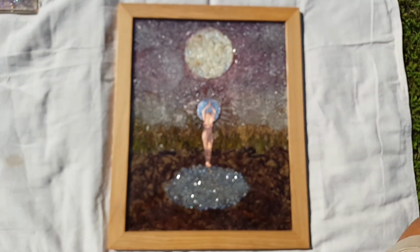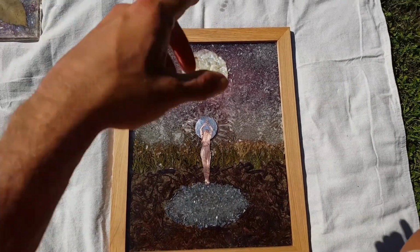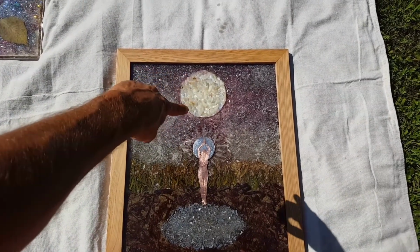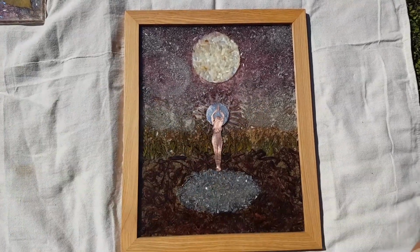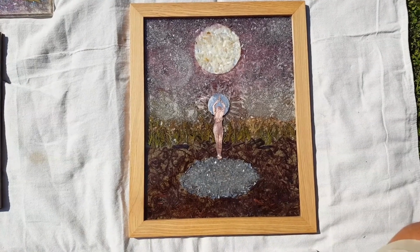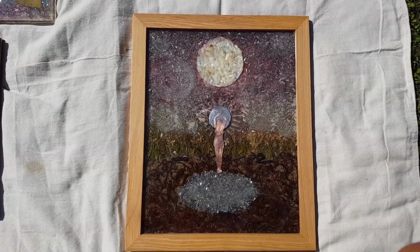This one's called Moon Goddess, and I'm just gonna, it doesn't work, okay. I can get this to focus. So this one has a lot of silver in that circle there and that circle up top, which is the moon. That is moonstone, the crystals there. A lot of silver in the background, these kind of swirly things, cedar, and copper, kyanite in the pool down at the bottom, in that little pond.